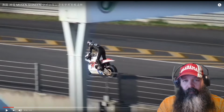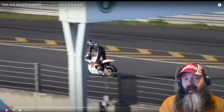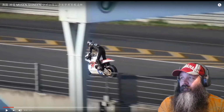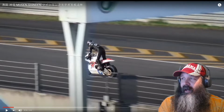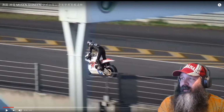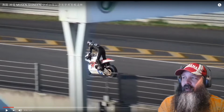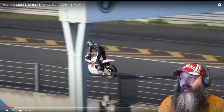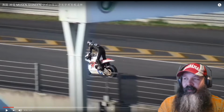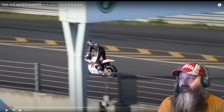Now, these are the specs that I know of, that I could find, and they come from Mugen themselves. 2,125 millimeters long, 680 wide, 1,130 high, which translates to 83 inches long, 26 wide, 44 high. The ground clearance is 130 millimeters, which is 5.11 inches.